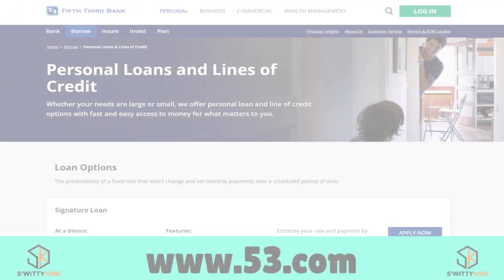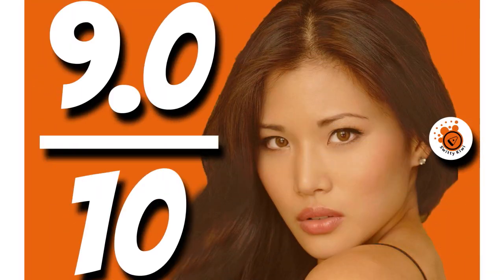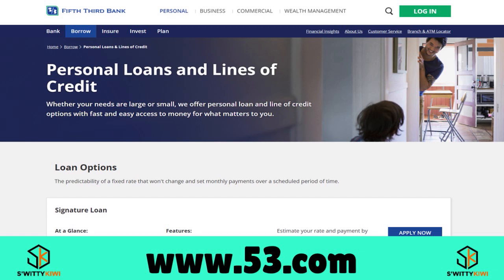Number 3, we have Fifth Third Bank. Our score, 9/10. So when you think about Fifth Third Bank, I want you to think about a bank that is constantly innovating. We love Fifth Third Bank because they have not only a variety of business loans and lines of credit, personal loans and lines of credit products, but they're constantly innovating. So when we talk about their unsecured line of credit, you are able to access funds when you need it with no collateral required.